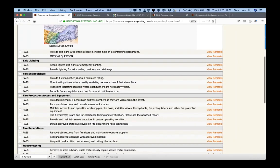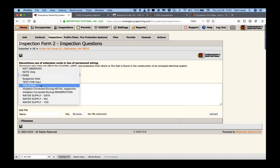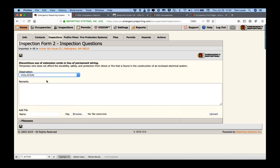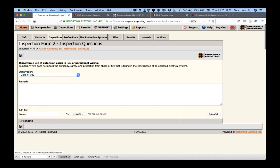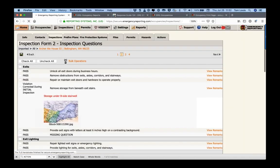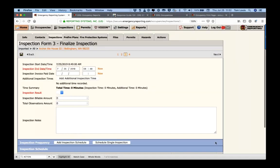As I go through, I continually find something else: we've got extension cords used as wiring. That's a violation that they didn't correct on the spot. Remember, these are driven by you. You create these. We'll click save. Again, I would take a picture of it, of course, but for time, we want to blaze through this. I'm going to click next.